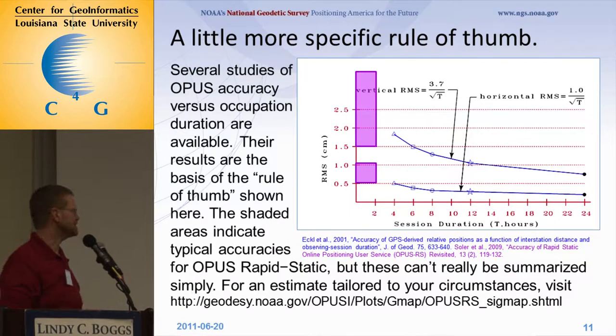But as Dave mentioned, we do have a web page up and running. I'm sure we just had a technical glitch for a moment or two. God forbid that that ever happens again. But there is a web page on the site. In my opinion, it's buried deep down in the bowels of NGS's web page, but it is there. Just before I came here, I checked this link, and it's still really there. So if you want to see what kind of an estimate of accuracy you can get from OPUS Rapid Static, specific for your mark, specific for your position, I encourage you to go to that website and take a look.